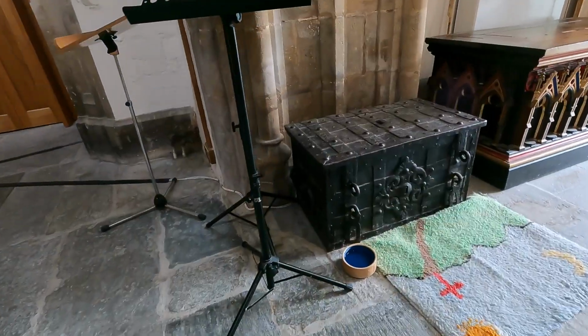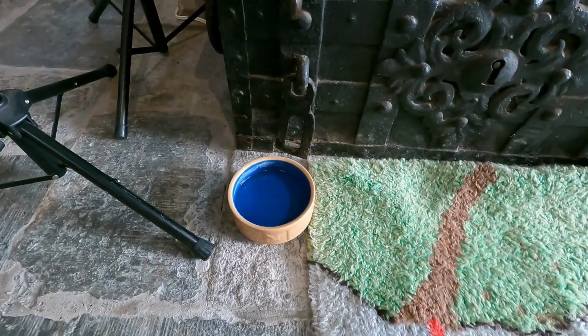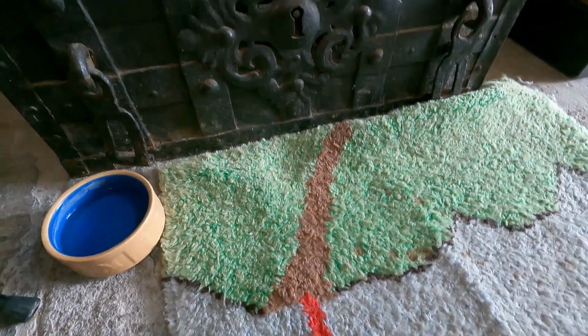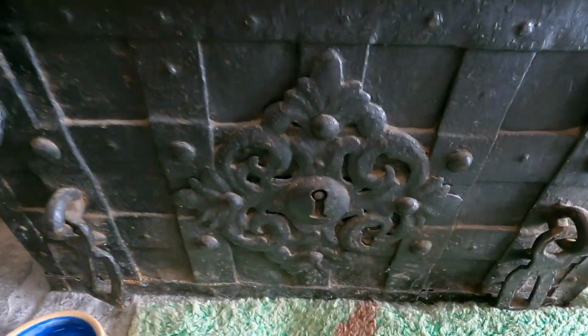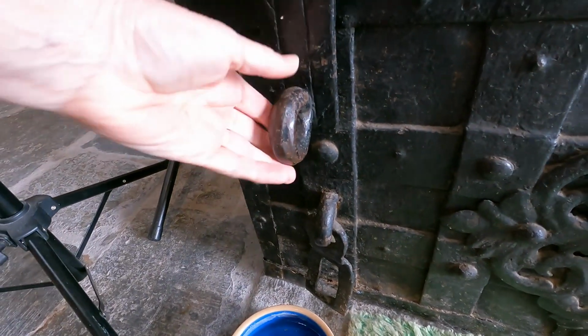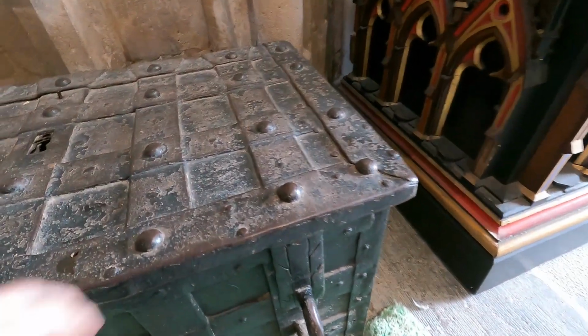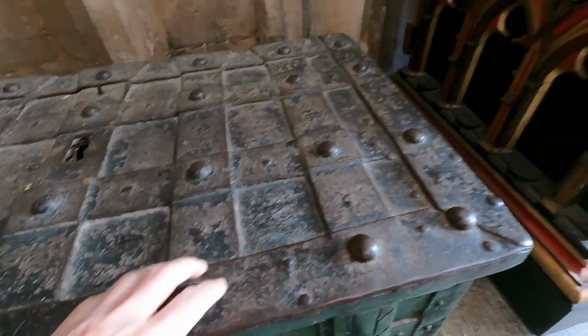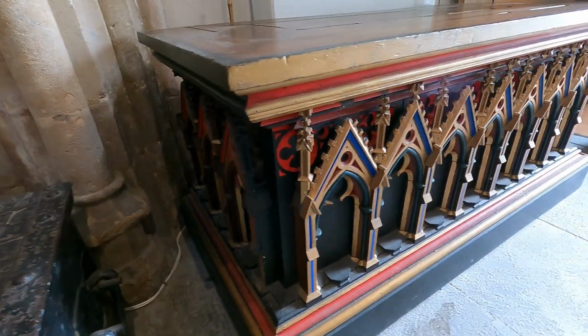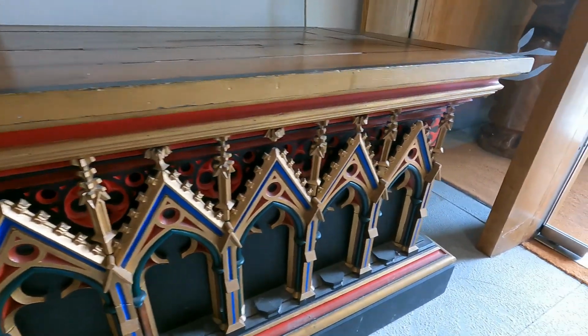Oh, look at these caskets. Wow. Oh, look at that. If you brought your dog in, he can have a little drink of water and a lie on the mat. But look at the keyhole and escutcheon on there. Wow. These big metal locking mechanisms. All metal. And then you've got this wooden one. That's pretty impressive, isn't it?